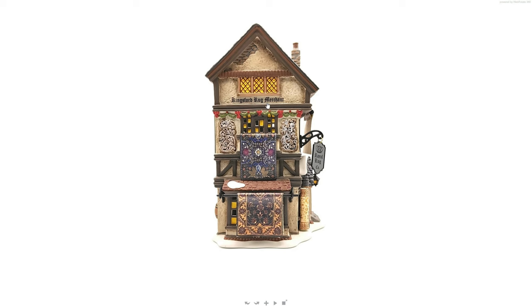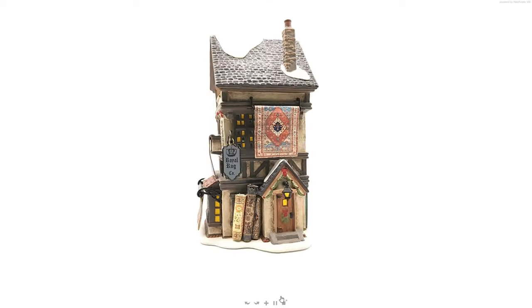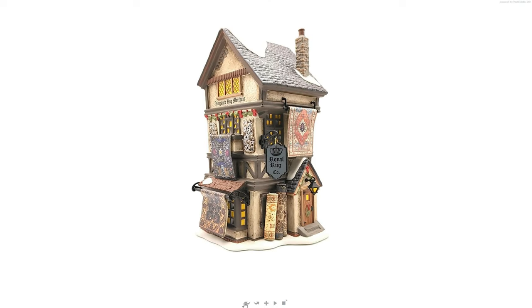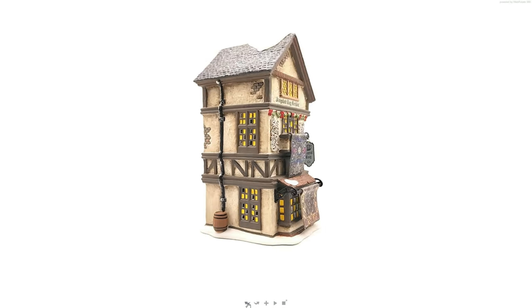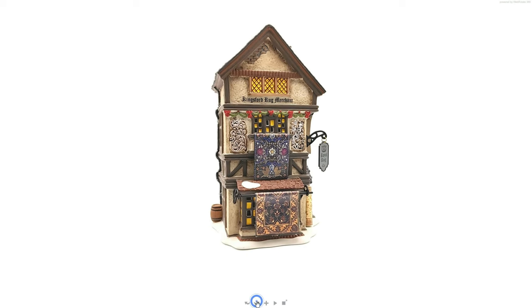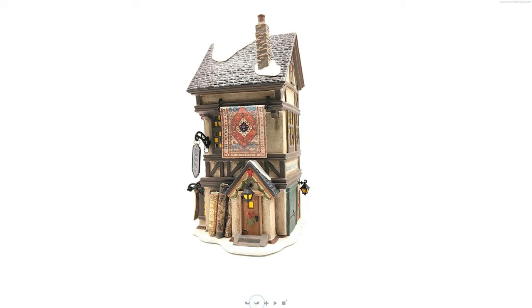Well, this is, as stated here, Kingsford Rug Merchant from Department 56. Let's go around for some tour. A couple more, then we will go into details as always. Okay, let's say it is enough like this, and there is no back for me in this building. So these signposts here, Royal Rug Company, it's not in the same place in every shot image, because it was moving with the system I used to take pictures, so it is not fixed, it swings all along the movement of the building.